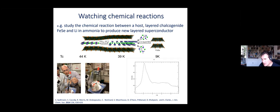So the system here is a chemical that starts off on the right hand of this diagram here. It's a layered iron compound. For those of you chemists, it's iron selenide, it's an iron chalcogenide. These generated a huge amount of excitement about 10 or 15 years ago because they were discovered to have superconducting properties at relatively high temperatures. And their superconducting properties depend on the extent to which you can chemically modify this material by inserting lithium ions, not unlike in lithium ion batteries, and ammonia in the structure.